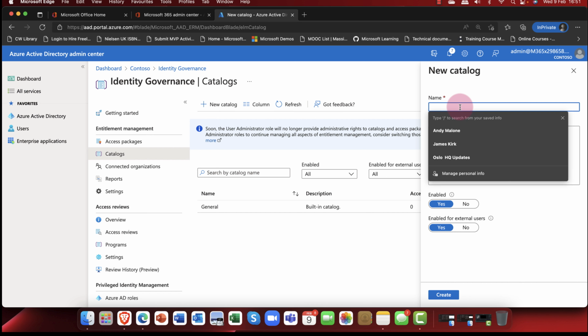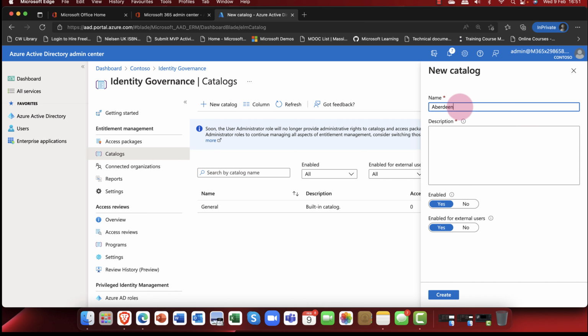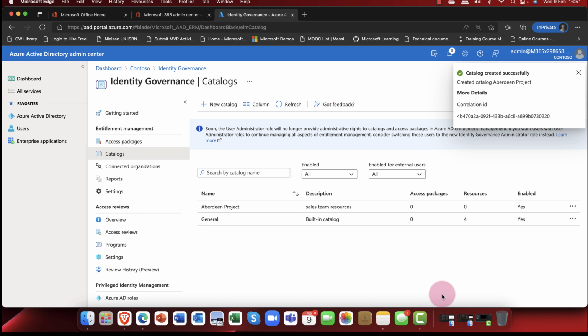So I'm going to call this my Aberdeen project, and I'm going to call this my sales team resources. Okay. Am I going to enable it? And do you want to allow for external users to access these resources? So I'm going to go ahead and say yes.